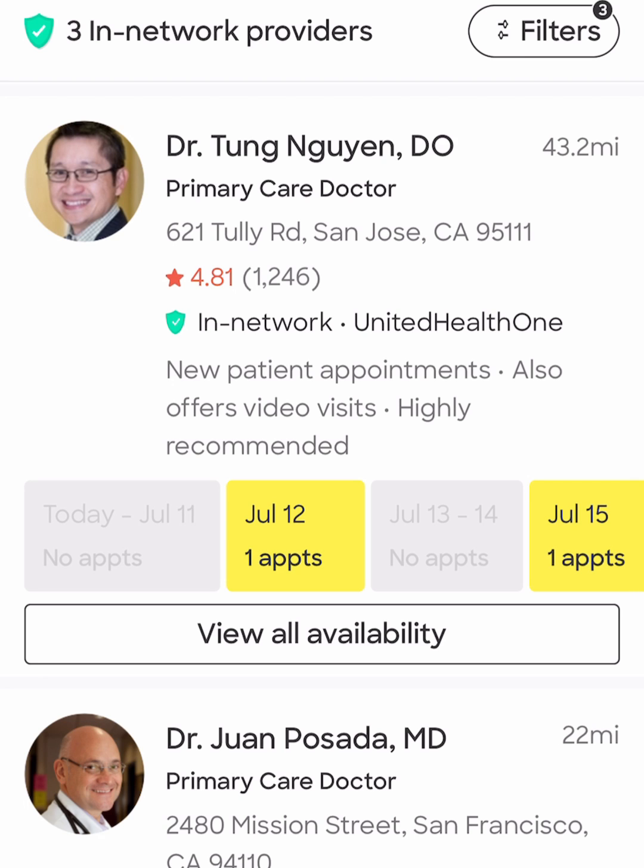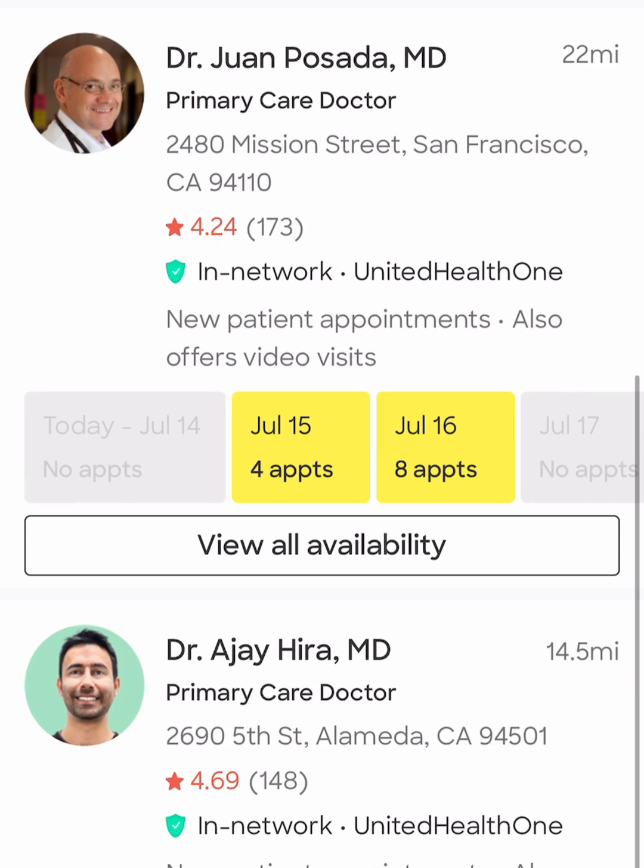And then I look here, July 12th, but oh, it's in San Jose. That's 44 miles away. I'm not going to spend an hour and a half going to a doctor's appointment and possibly 2 hours on the way home. That's just not feasible. I'll never go. It'll be a great excuse for me to not use my insurance and go get seen.